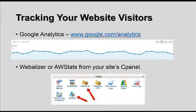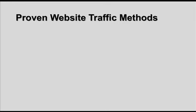So tracking your visitors is super important because that's going to tell you: are the methods you're implementing working? Is the content you're producing engaging to where people want to stick and stay on your website? And also, most importantly, what are your traffic numbers? Are they improving? Are they going down? Do you need to do more of a certain thing? Those types of things are what you're going to want to be looking for. You also want to look at keywords. These tools will tell you what keywords people are using when you're tracking your website visitors. So they will give you some really good intel to look at.